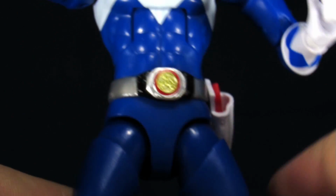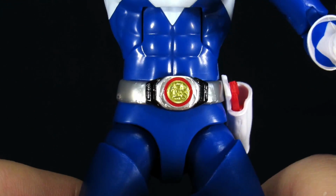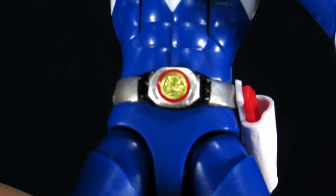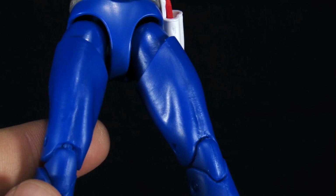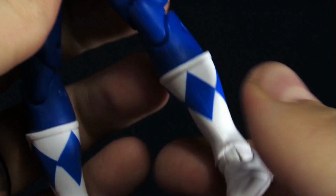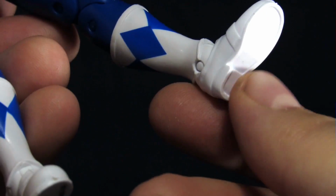For their waist, they come with their little morpher, which the Blue Ranger comes with the Triceratops coin in the center. Looks pretty nice overall. For the back, yep. Moving down to the legs, a little bit more muscular than your average Ranger, with the boots here having the same diamond pattern we've seen on the gloves, and a little bit of added detail for the bottom here and the soles.